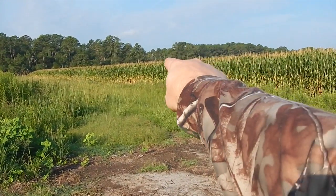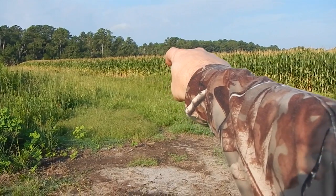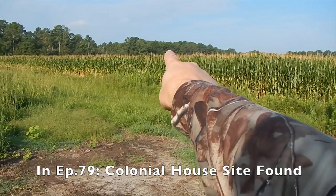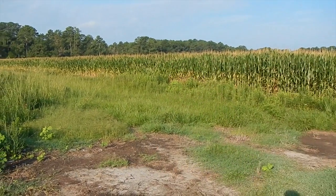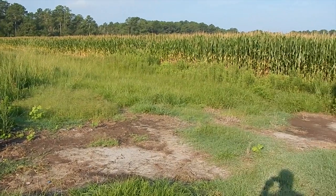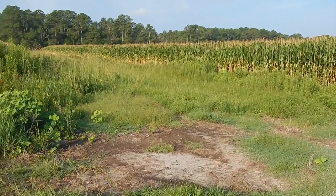Oh, I found that 1900s ring. I don't know if you've seen that video yet or not, but it was kind of over that way towards the edge of the woods. It was early 1900s. There was truck farming and ship farming out here back then. So, all right, we'll see what we can find.